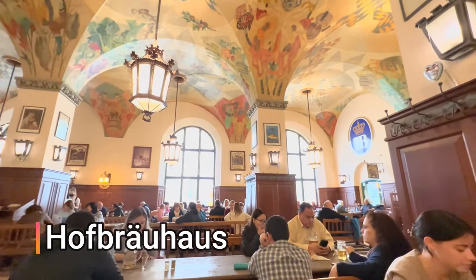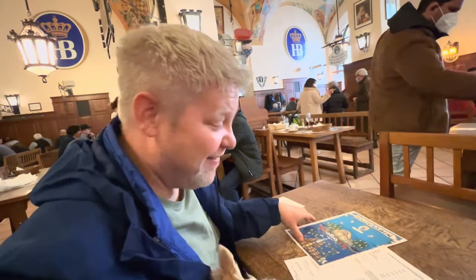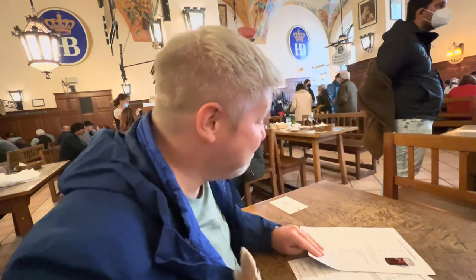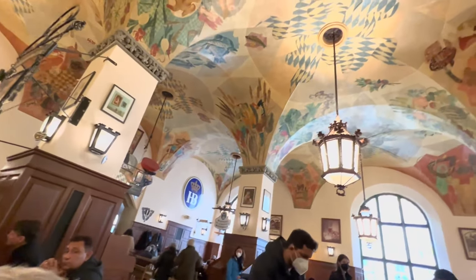A famous place here in Munich. Of course, you have to stop and have a giant beer since there's no Oktoberfest. It's as close as you're going to get in Munich. Look at this place, the ceiling. It's amazing in here.